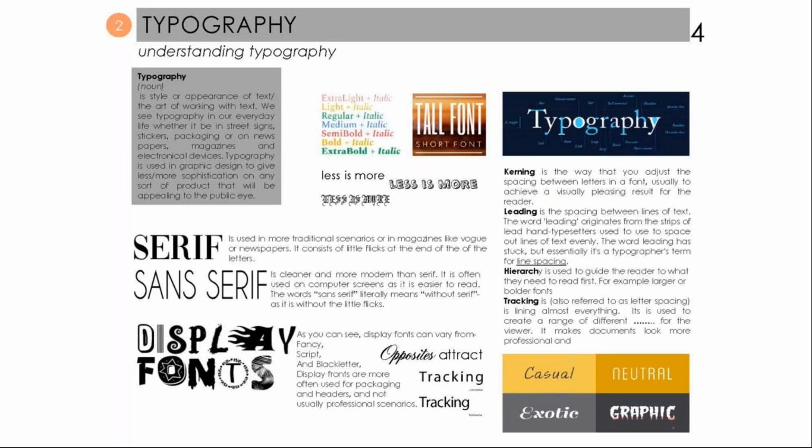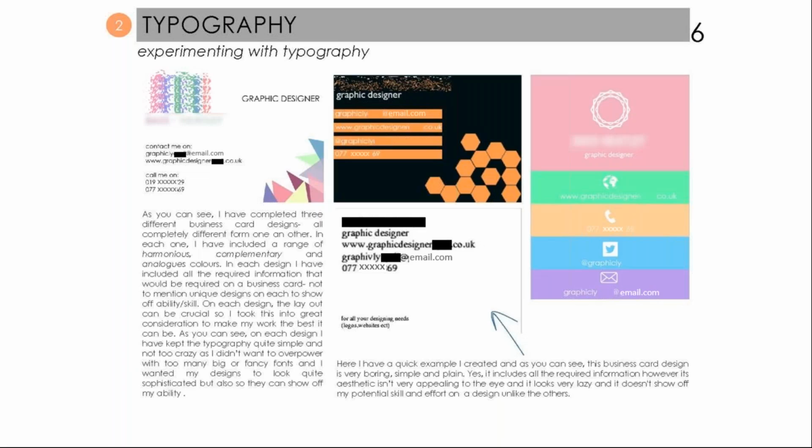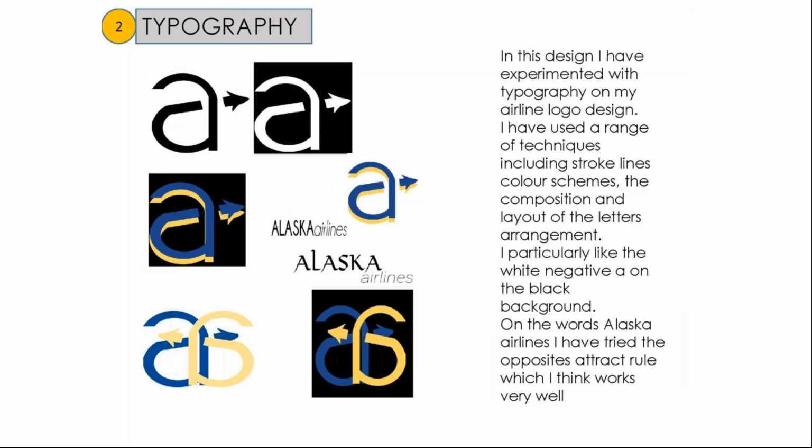It's quite a nice page again of typography, really well presented. But I think what you'll notice here as well, the difference between this learner and the past learner, there's a lot more understanding demonstrated. Even the subject terminology is definitely more apparent here. And they've got some experimentations here. And they're talking about their business card designs as well.